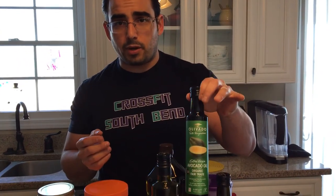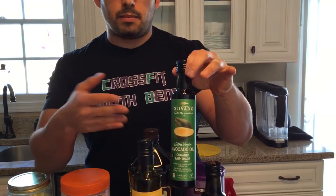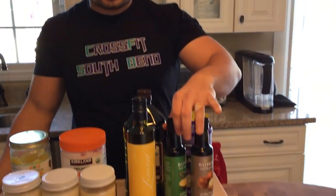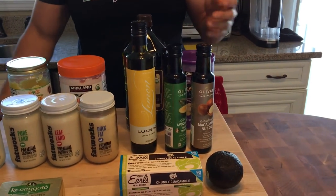Same thing with avocado oil. I like this for cooking, but I don't like it necessarily straight, so I'll buy some lemon avocado oil to have on my salads. Avocado oil is another really healthy fat that you can use. It's really good for high heat cooking. It has a decently high smoke point, so that's another one that you can use in that context. You can also use it for cold uses as well.